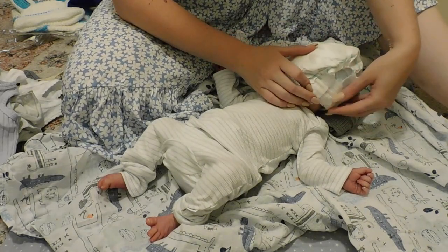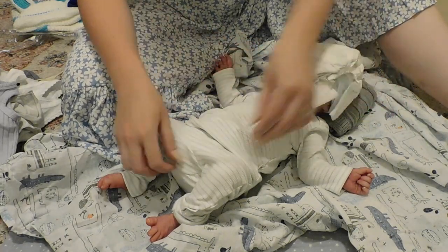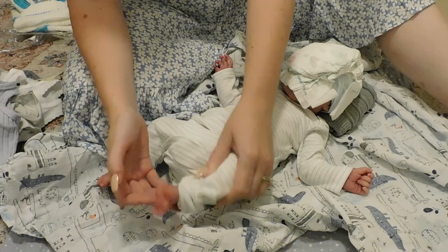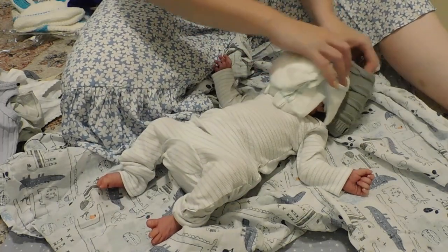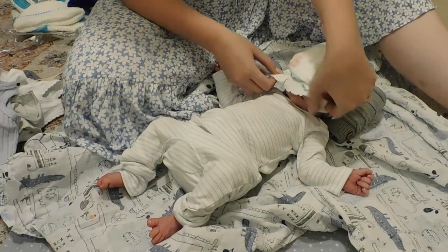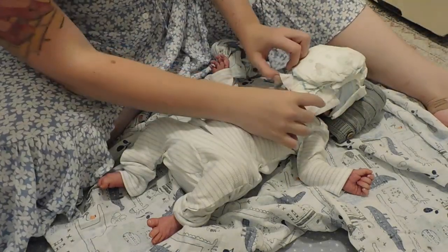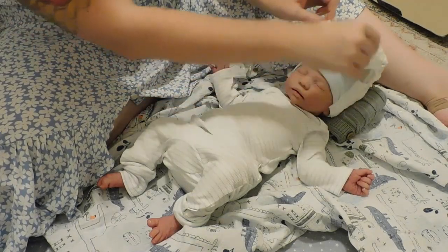I'm getting anxious now and I'm procrastinating because I'm scared. But so far, so good. I'm very happy with him so far. I haven't seen him fully yet. Ready? One. Actually, I'm going to turn around. I'm going to come around here so I can see him. One, two, three.